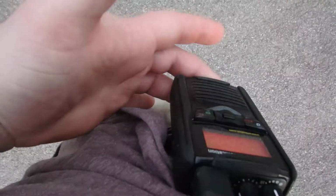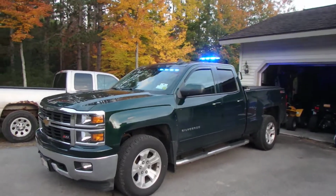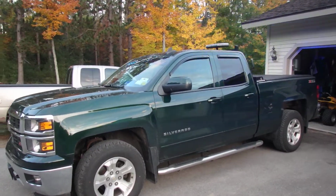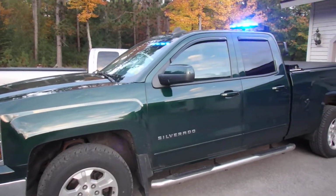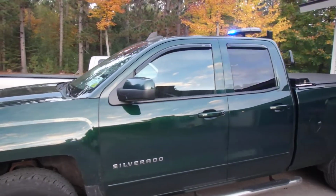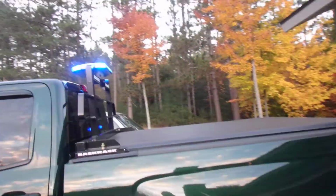Of course, I also got the new Unication pager. Now, our department didn't buy it, I bought it. Gotta love the, what are those called? The split Raptor visor bars. You can still see them almost from the side. And then you got the K-Force Mini, the 21-inch one.